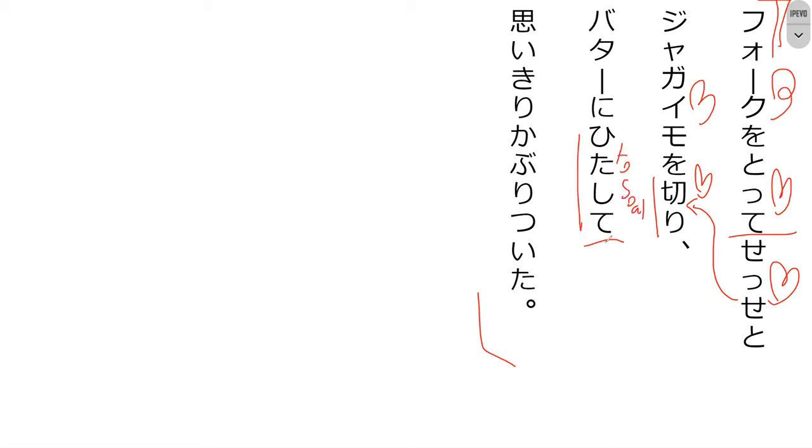Kind of. It's specifically to soak. To soak into. But that could be related. You could soak something by dipping it. It's just the act of hitashite. Butter is just something you can soak it into. So bata ni hitashite, soak it with butter. Yes. And then omoikiri kaburitsuita. He bites heartily into it. Yes, he bites with all his might. So he really aggressively bites into this.